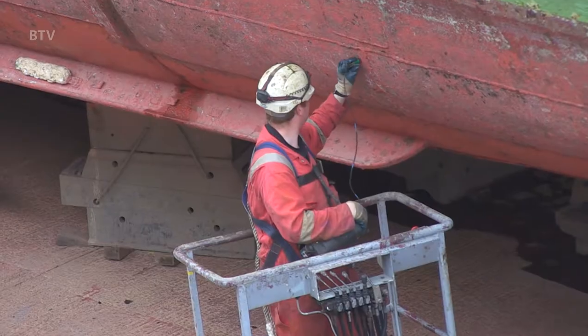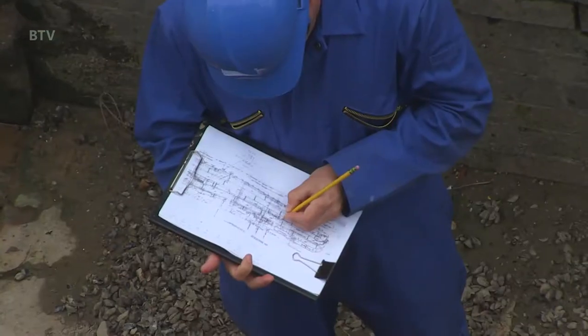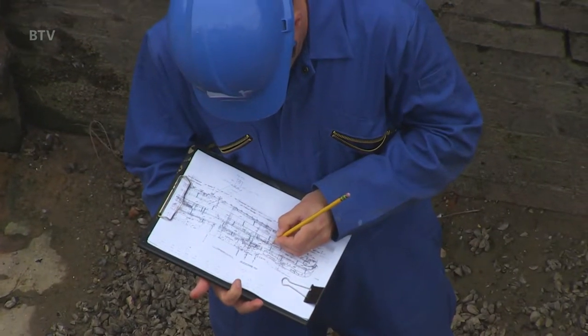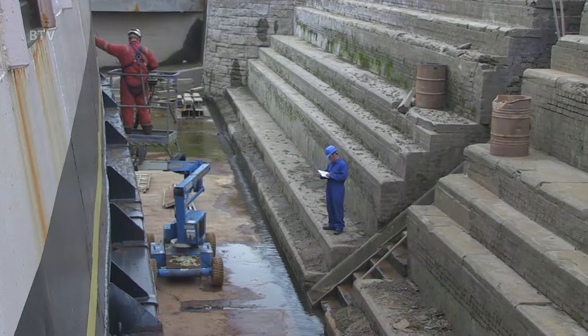From this survey, the work schedule for the hull steelwork can be agreed with the main surveyor. This work will then bring the vessel to the required standard for certification.